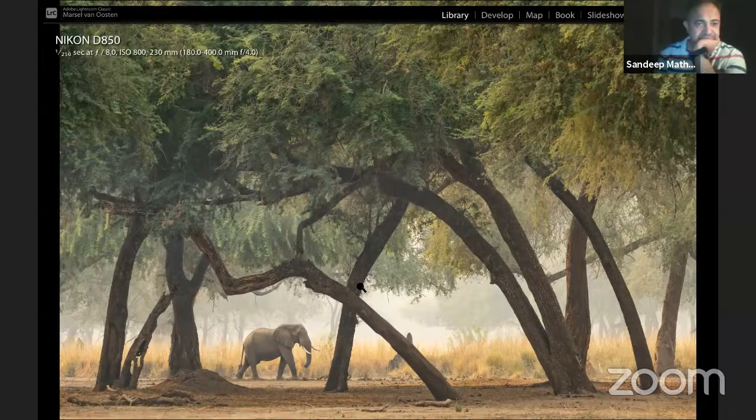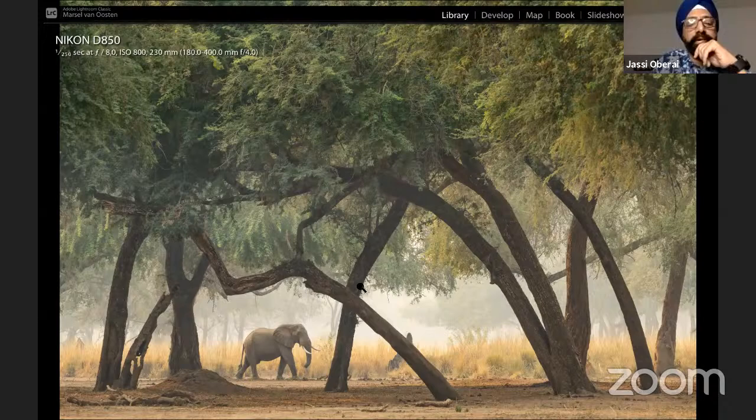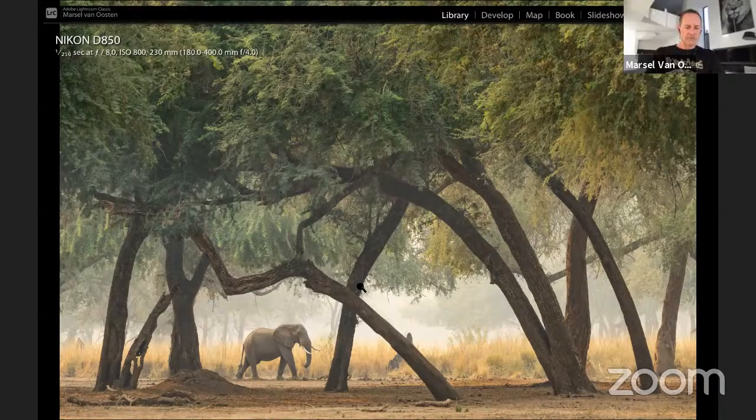You can also already tell, because if you look at the background behind the elephant, you see that there's quite a lot of detail there. So I would never have been able to get something like that. All right, perfect. Yeah, so that's that, and then the next one.